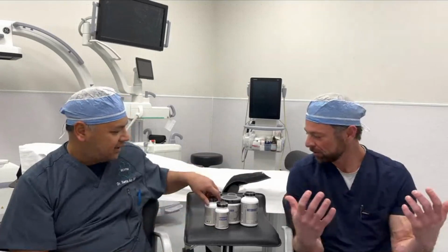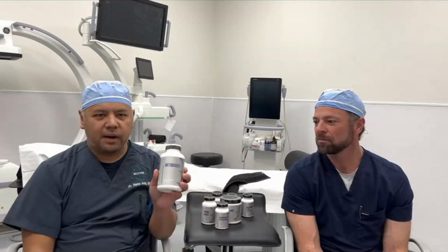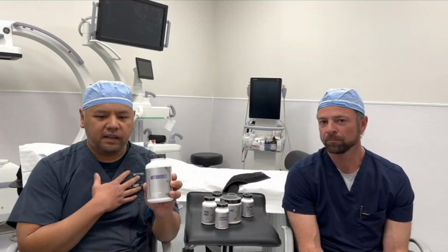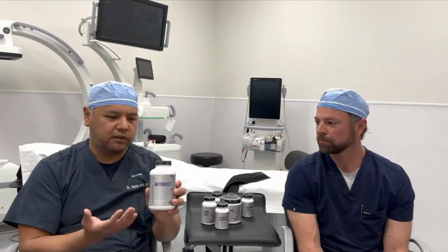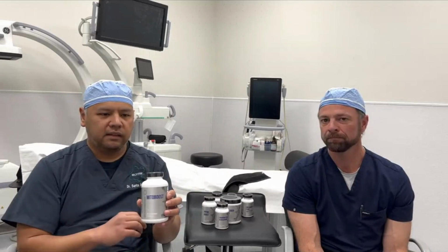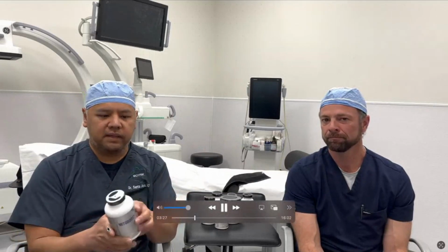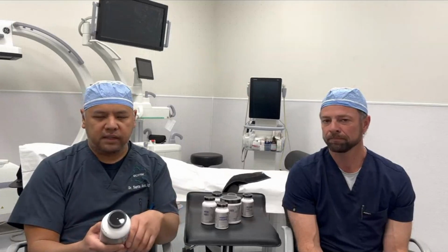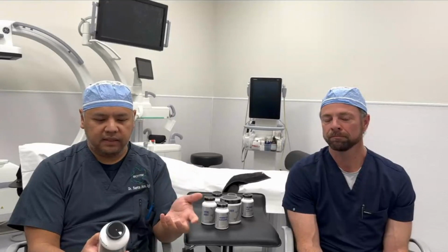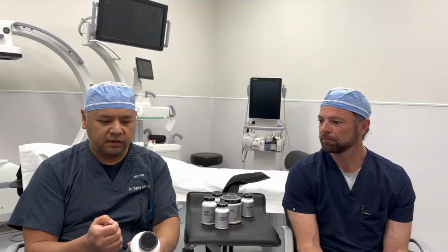I'll start with this one. I really like prescribing this. This is a really robust multivitamin regimen. In my personal opinion, everyone should be taking a multivitamin, because even if we have a normal diet, there are still some gaps in our nutrition that can be filled by these. This is a very robust vitamin and mineral supplement. You have your vitamins A, B, C, D, all that stuff. It has minerals here as well.